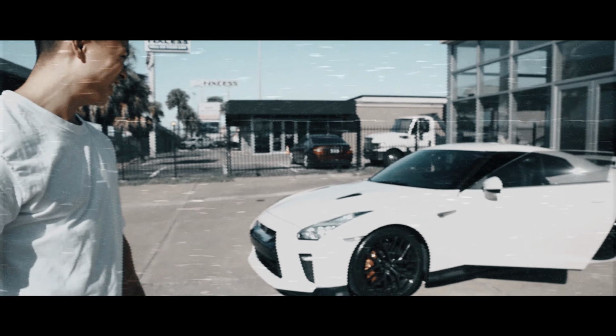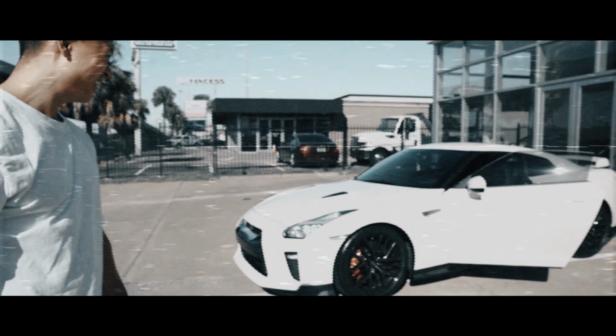This is my 2019 Nissan GTR. This is possible without your guys' support. This is my car, man.